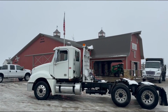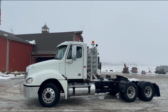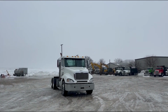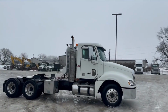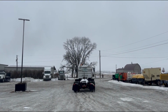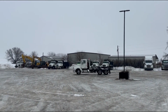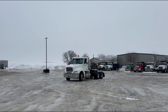And today it's 32 degrees and rainy and kind of nasty out. It started right up, had no problems. It probably hadn't been started for a couple weeks. I mean, the batteries are in it. Spin around the lot, just kind of bring it back to you. Motor sounds really healthy.